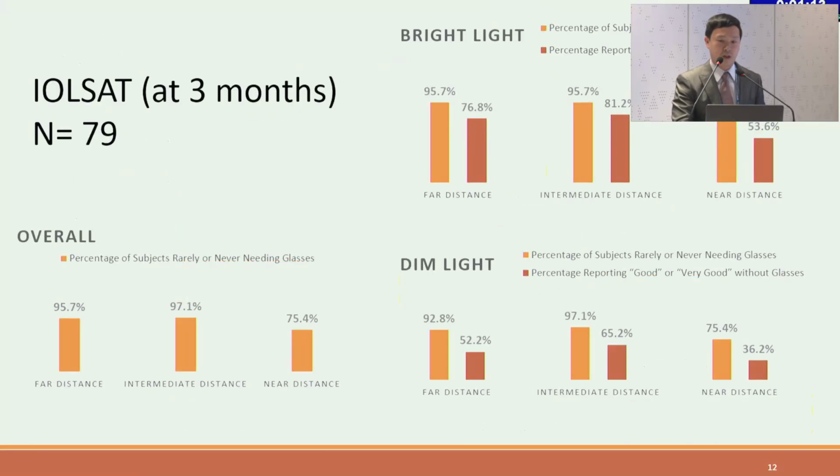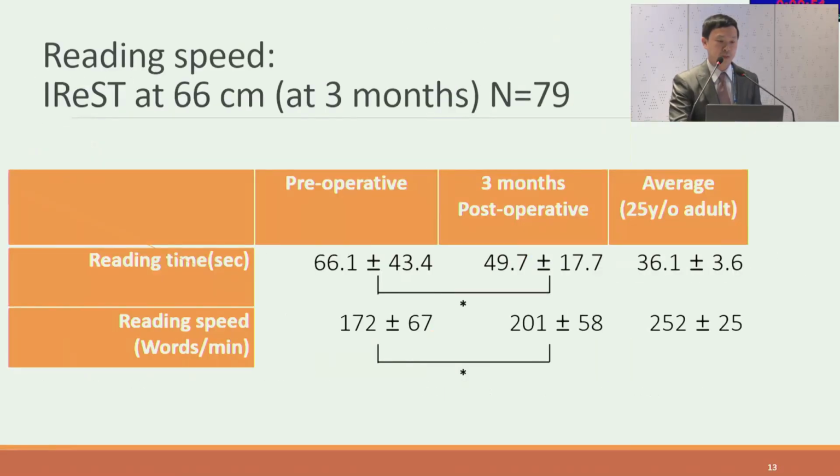AIOS-80 is the percentage of subjects who rarely or never need reading glasses. For far distance, 95% are spectacle independent. For intermediate, it was 97%, and for near it is 75%. For reading speed at intermediate distance, compared with pre-op, the average reading speed improved at post-op 3 months.